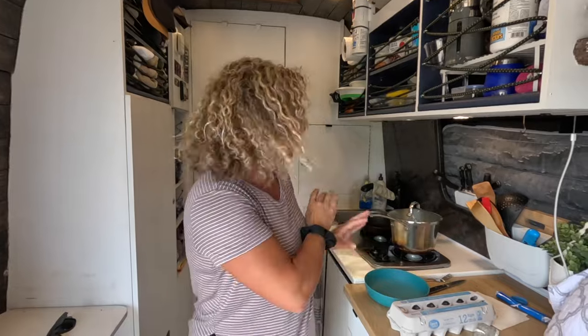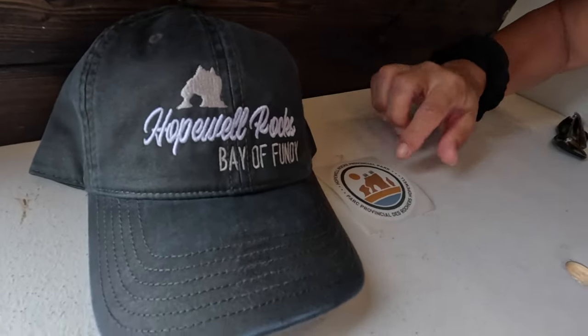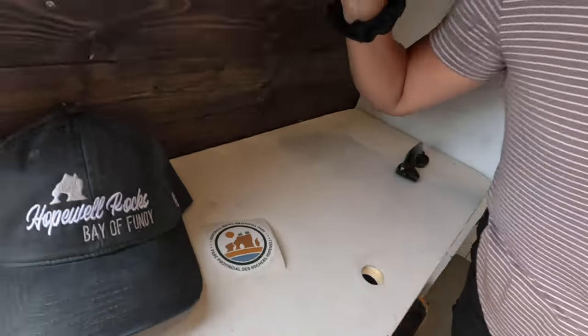Okay, so that wraps up Hopewell Rocks. We had an amazing time. We are now gonna just cook up some lunch while we're in the parking lot, and we gotta get out of here because we are still heading to Newfoundland. We picked up some swag. Mitch needed a new hat. And we got a sticker, of course, to add to our sticker collection.